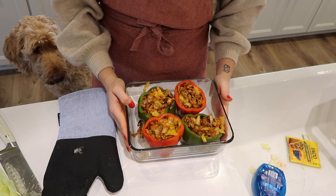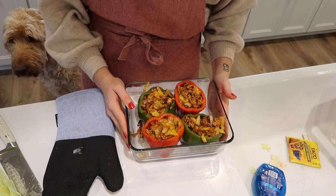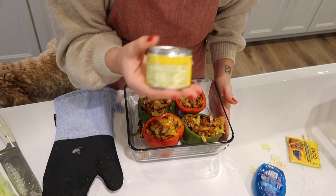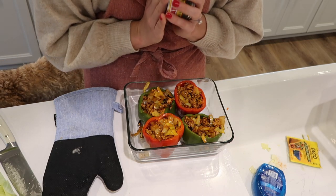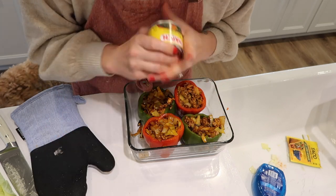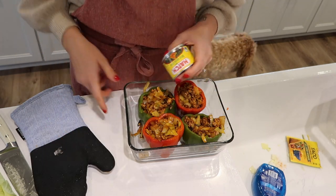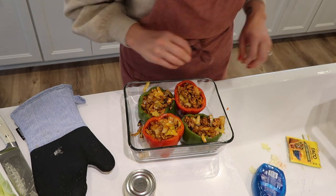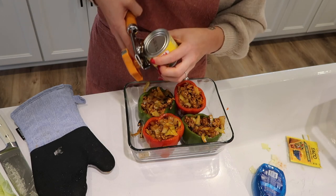What I'm gonna do, oh my gosh, I'm so stinking stupid. I'm so mad at myself. I forgot my green chilies. Here's what I'm gonna do. If you're gonna use these, go ahead and cook them in with your cabbage. I'm gonna spoon some in. So this is what I mean.